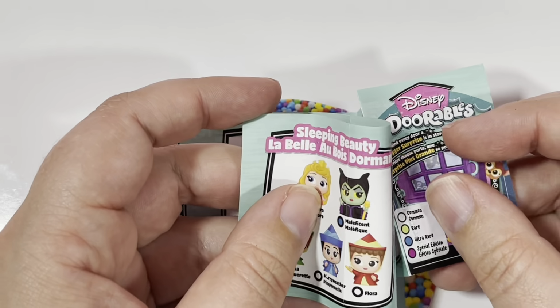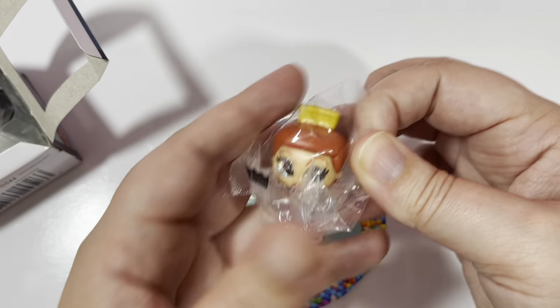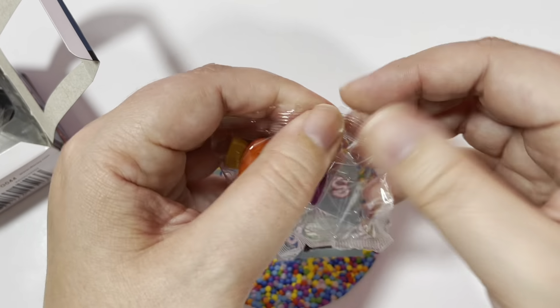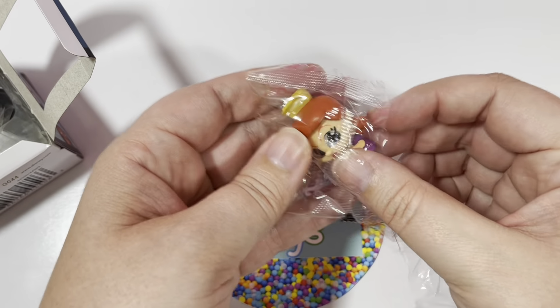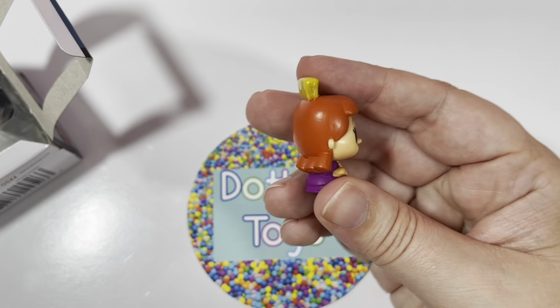All right, so let's open up the rest of them. So from our first one, looks like we got Anastasia, and she is from Cinderella. She's one of the evil stepsisters. But let's go ahead and open this. Oh, these actually open up pretty easily. It looks like I don't need my scissors. There she is. Oh, she looks so crabby.